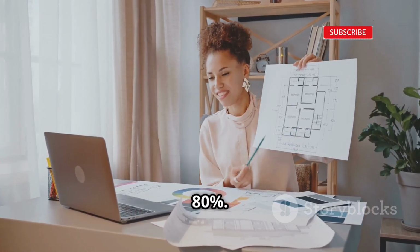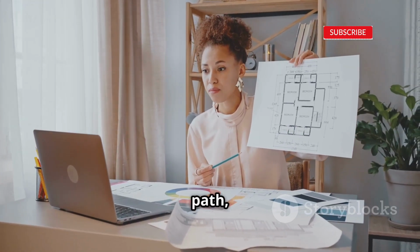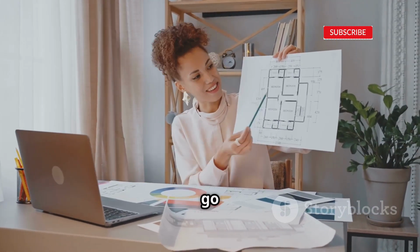Don't be one of the 80%. Take this simple path, stay focused, and go get that first sale.